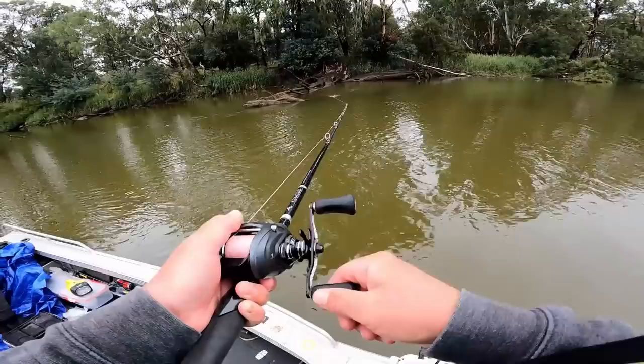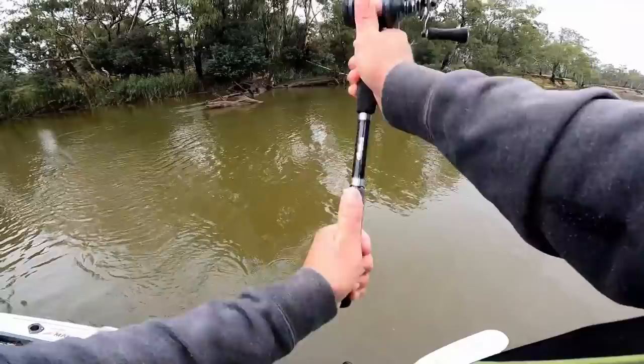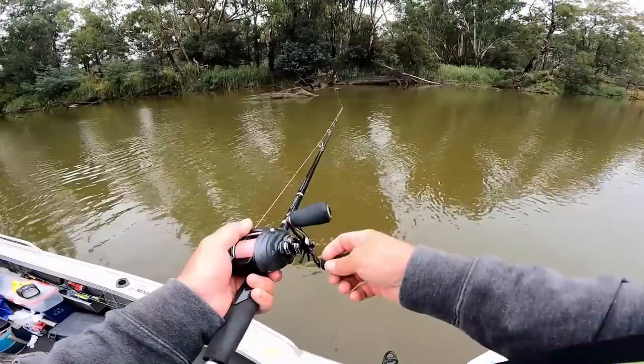Little one, still nice bite. It's been a long time between drinks and that did scare me a little bit. Awesome house.